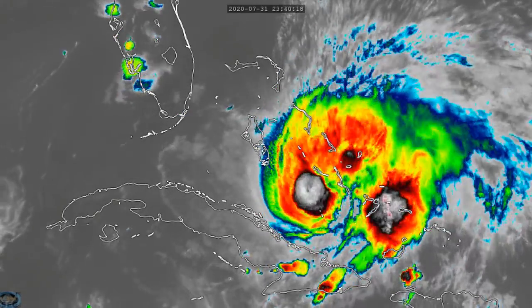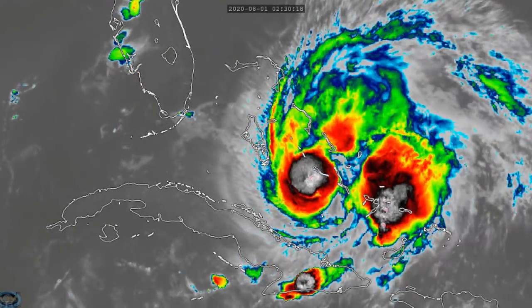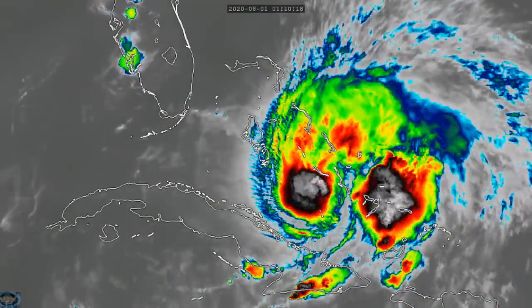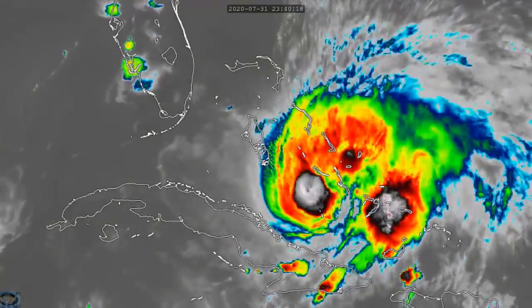Here's the latest satellite imagery. You can see some better organization compared to earlier this morning, when dry air was much more of an inhibiting factor. Overall, the system is stronger than it was last night in terms of pressure release. The wind speed is the same. Further intensification is possible, although fortunately could be significantly limited.